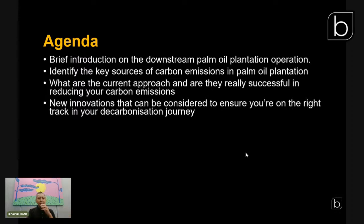Next, we're going to identify the key sources of carbon emissions in palm oil plantations. This is the topic that we're going to talk about today, which is the greenhouse gas or carbon emissions. If you are a plantation owner or attached to the plantation industry, what are you doing in your day-to-day operation that is actually contributing to the greenhouse gas emission or carbon emission?